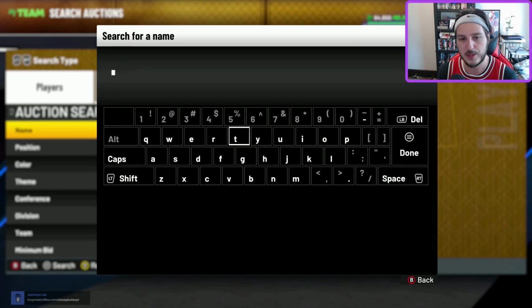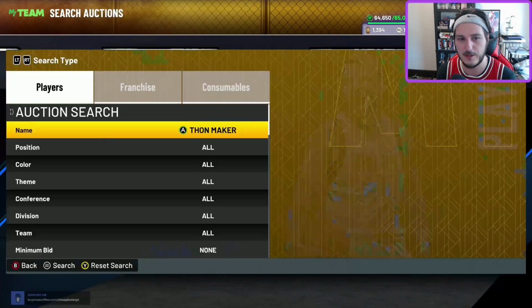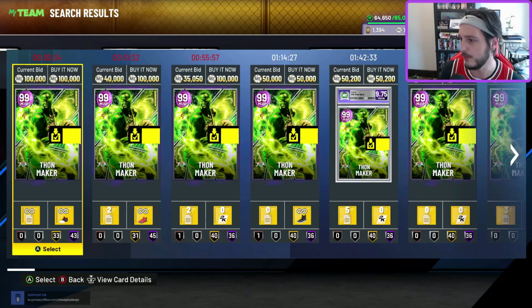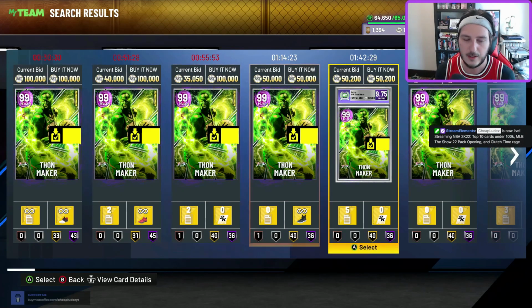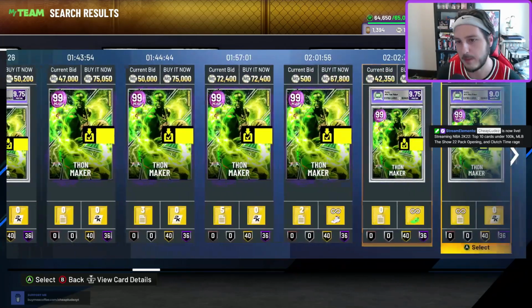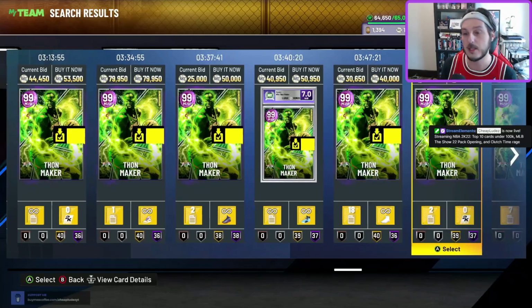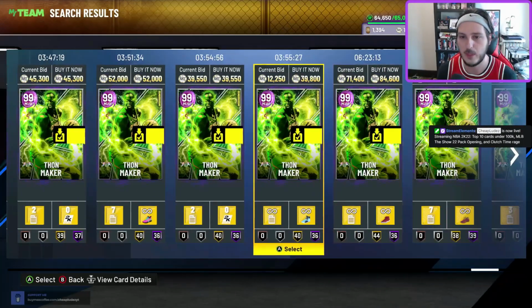Next up in the honorable mentions, another long, gangly person, and that is Thon Maker. Now, Thon Maker is very, very solid as well. Just overall a really good card. Now, I think he does get a little bit overhyped too, and I'm not the biggest fan of this card. He does have a dynamic duo with Danny Ferry, which is very, very good. Thon's sitting right around 40k, and I mean, he's worth that.